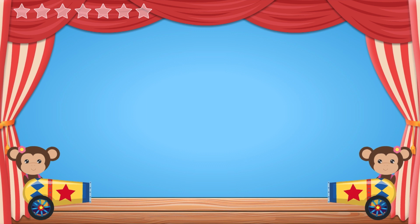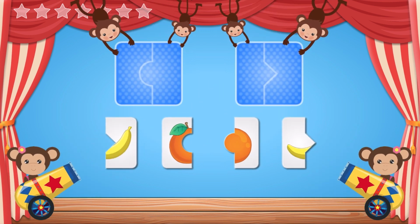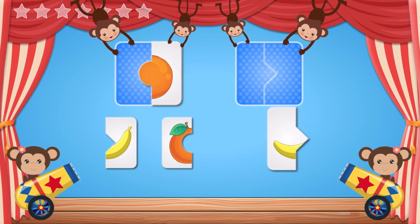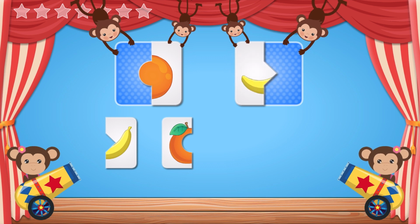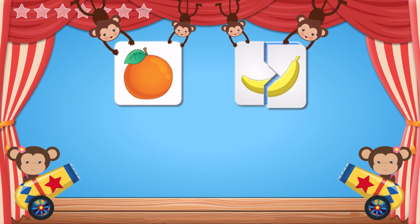The twin monkeys got their pieces from the pictures all mixed up. Place the pieces to their correct place. Orange. Banana.